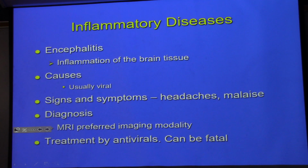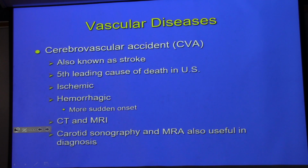Diagnosis. We're going to see this on an MRI, probably not on an X-ray. And treatment can be antiviral medications, but it has to be treated quickly because we're talking about brain tissue here, and inflammation of the brain tissue causes increased pressure inside the brain case, and this can cause your central nervous system to just call it a day. Certainly can be fatal. All right, some vascular disease.